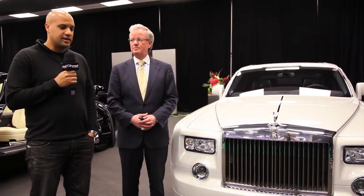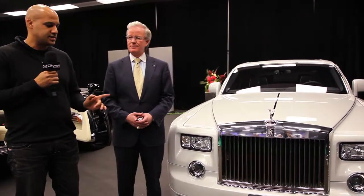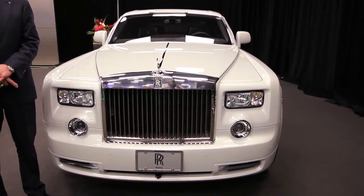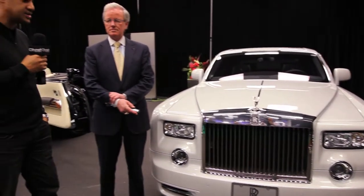We're standing in front of the Century Edition Rolls Royce, which is model 1 of 1. So folks, take a good look at this. This is a $400,000 example of probably the nicest vehicle on the road. There's a lot of options on this that makes it different from the regular Phantom, and we'll let Paul tell us exactly what they are.